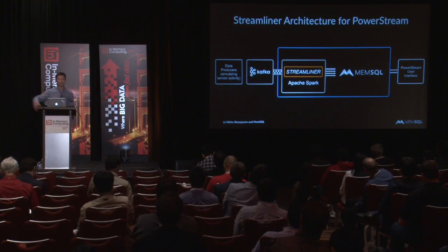So how many people know what Spark is? Very cool. Yeah, so Spark is kind of general purpose cluster compute technology, and it allows you to consume data from streaming data sets using Spark streaming.